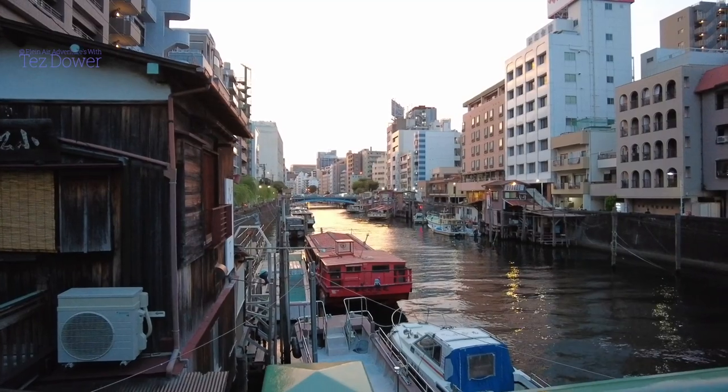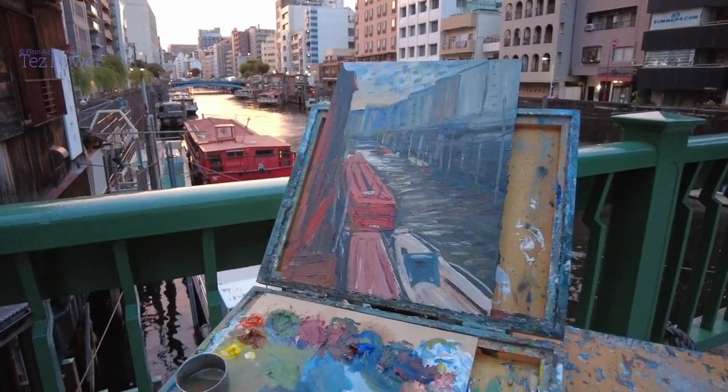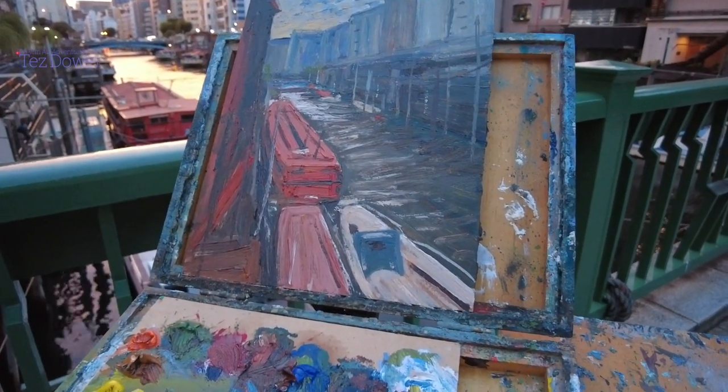Well, there you go, folks. Oh, that was hard. I ran out of light really quick because I only had about an hour. It was about an hour, something like that. So yeah, let's have a look at it. There's the subject. I think this painting's probably something to do in the studio. It was quite tough to work super quick. So yeah, there it is.